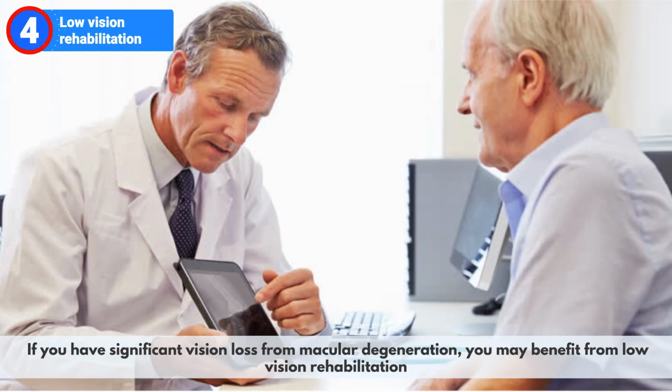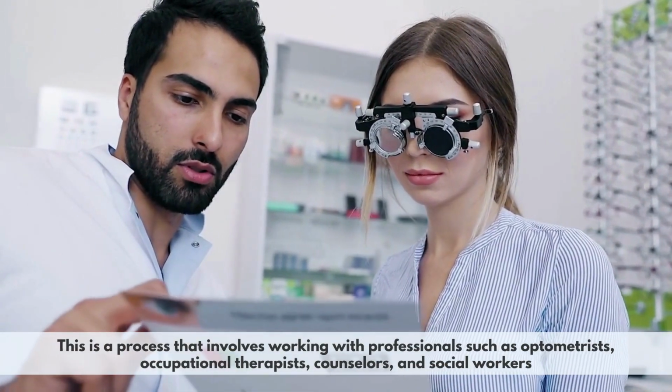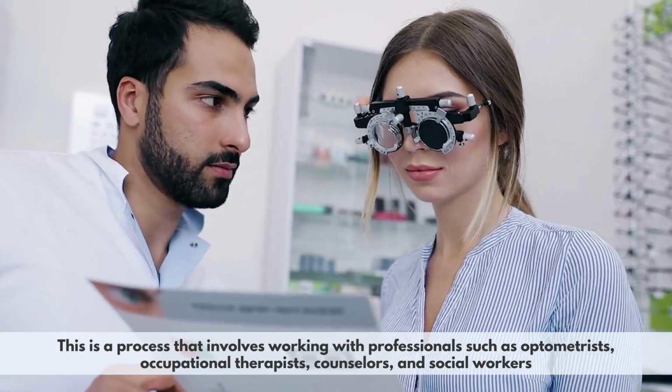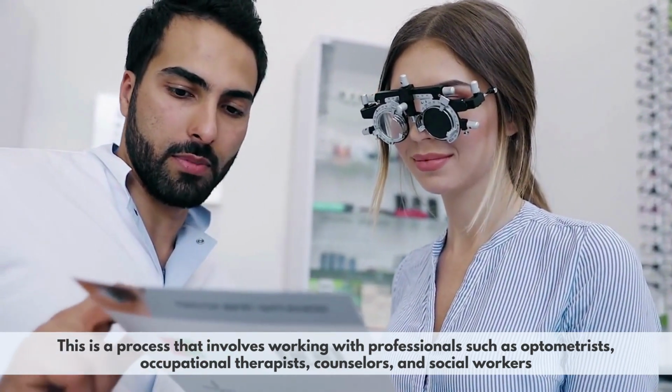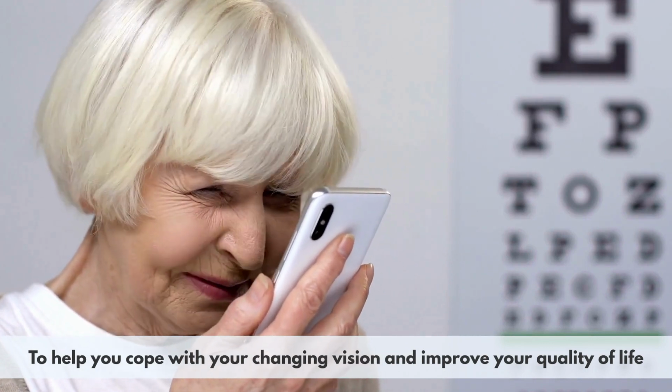Number 4. Low vision rehabilitation. If you have significant vision loss from macular degeneration, you may benefit from low vision rehabilitation. This is a process that involves working with professionals such as optometrists, occupational therapists, counselors, and social workers to help you cope with your changing vision and improve your quality of life.